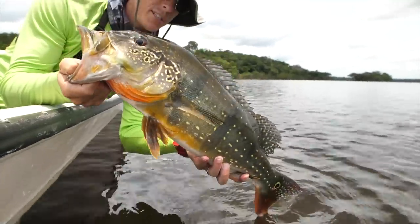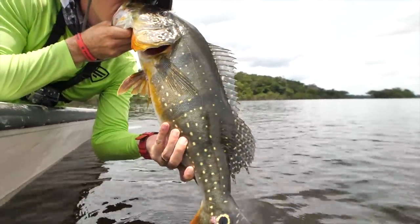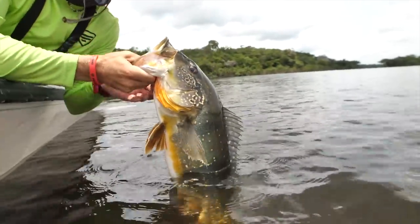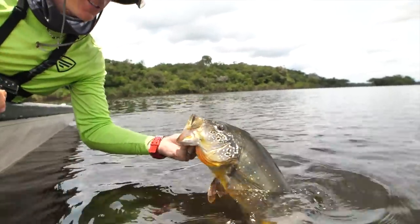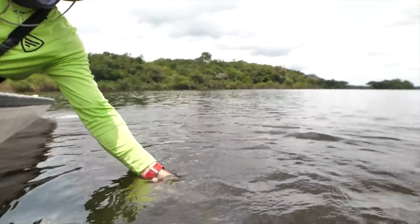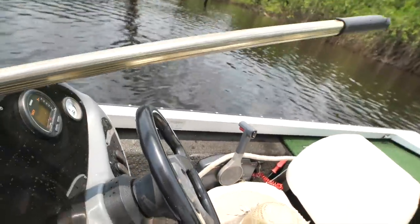All right, fishing freaks. That's a nice peacock right there. We're gonna give it a sniff. Ah, smells like the Amazon. Love when they hit the top water, man. It's awesome. For lunch. Is for lunch? Oh, how we take for lunch? No lunch, no mas. Okay, no mas.